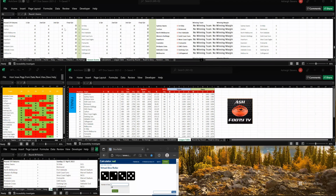We're at round 29. There is 5 rounds to go to the finals. Okay, let's go to the first game. It's Sydney versus St Kilda. Let's go to the first quarter.